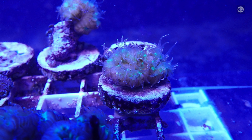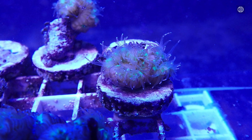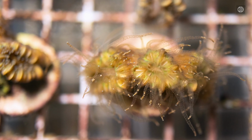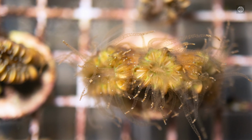Coral is an animal. It has a mouth, it has tentacles, it grabs food and can eat, but it also has what we call a symbiont that lives inside of it, which is a relationship that the coral has with algae pretty much. And so that algae photosynthesizes, it gets energy from the sun, and then in return for the coral protecting it, it gives those nutrients from photosynthesis to the animal.